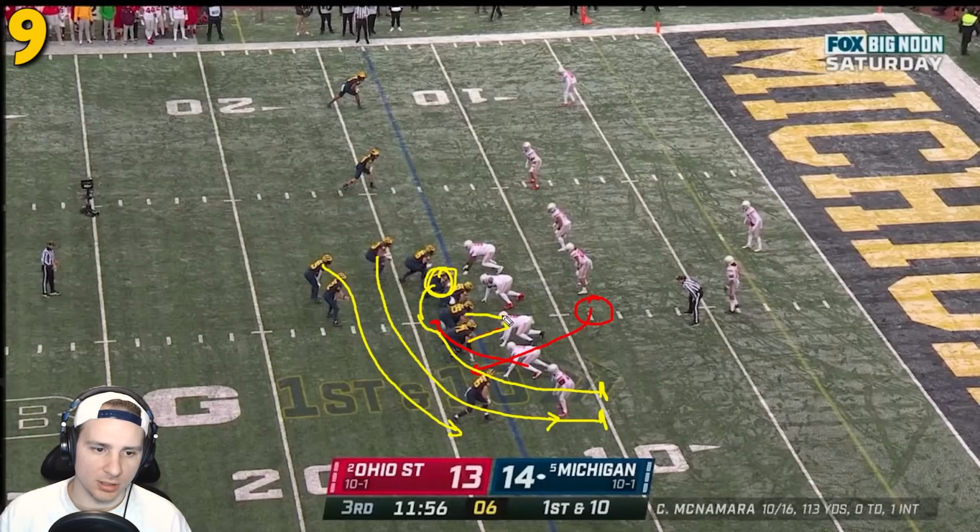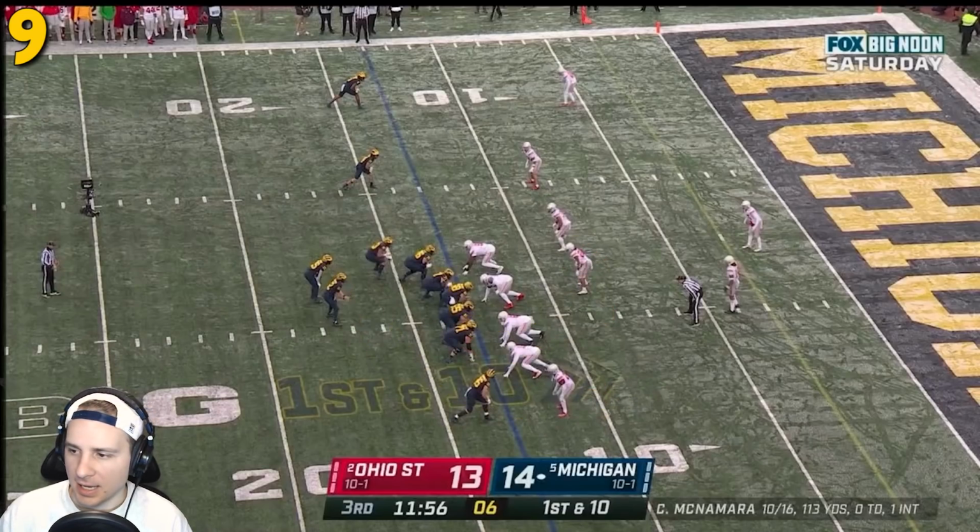And the double right here from Stuber and Zinter is going to flatten this defensive tackle. And then you're going to have Stuber able to reach up to the second level. So this linebacker is caught. And then you just have 2 bodies running free to the outside. And it's just a nightmare.